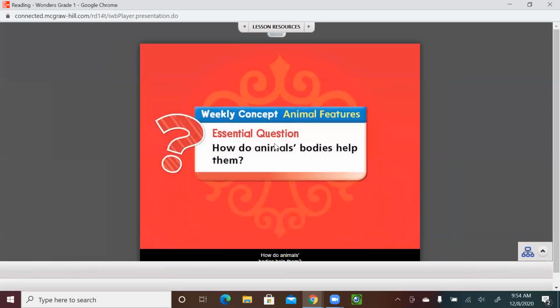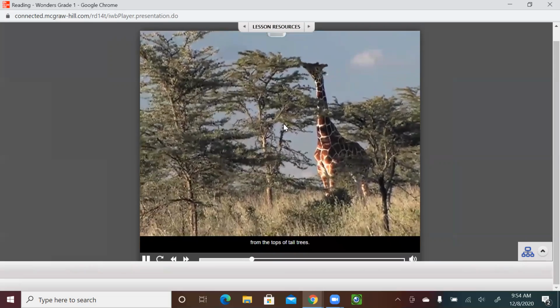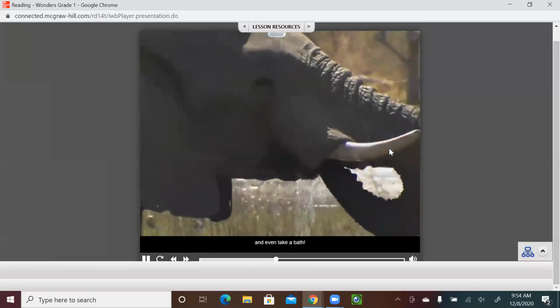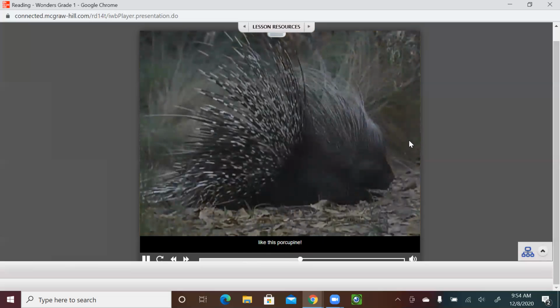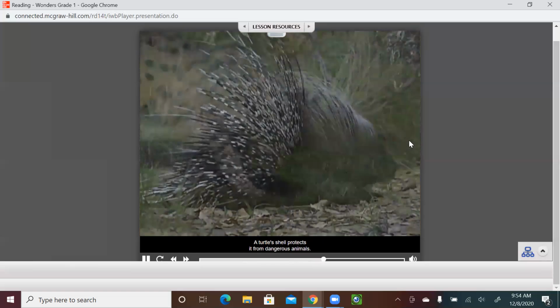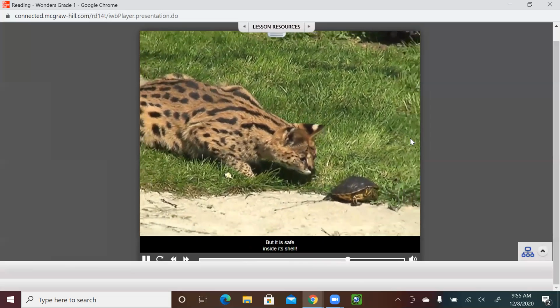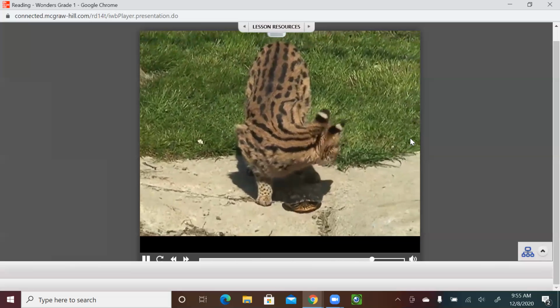Animal features. How do animals' bodies help them? Animals use their bodies to help them in many ways. A giraffe uses its long neck to eat leaves from the tops of tall trees. An elephant uses its trunk to eat food, drink water, and even take a bath. Some animals use their bodies to protect themselves, like this porcupine. Sharp quills protect it from being hurt by other animals. A turtle's shell protects it from dangerous animals. Look out! A turtle can't run very fast, but it is safe inside its shell. It's a good thing that animals' bodies have such useful parts.